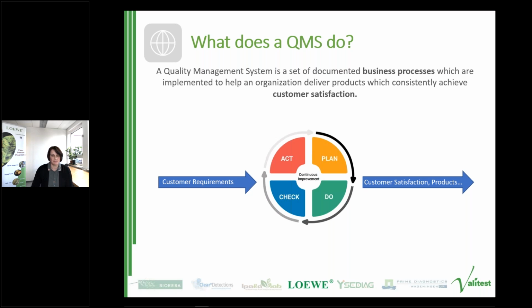So a quality management system usually follows a process-oriented approach. And its ultimate goal is to achieve continuous improvement of the process, the product, the system. So in a process, you always have an input like customer requirements, and you have an outcome like products that satisfy your customer.